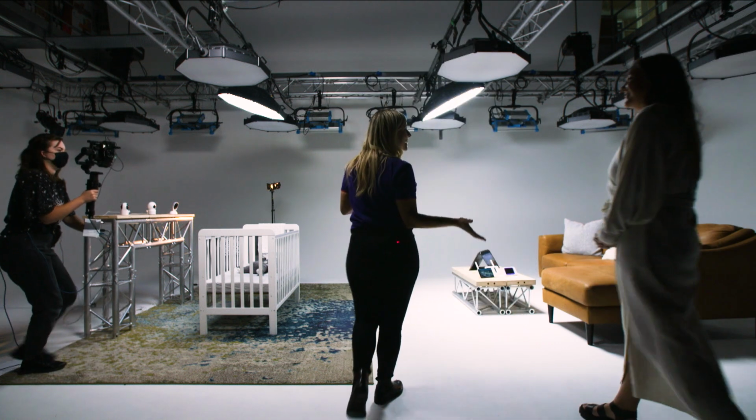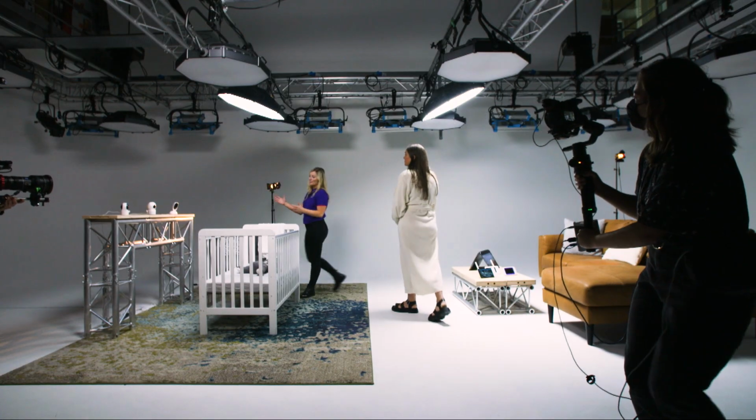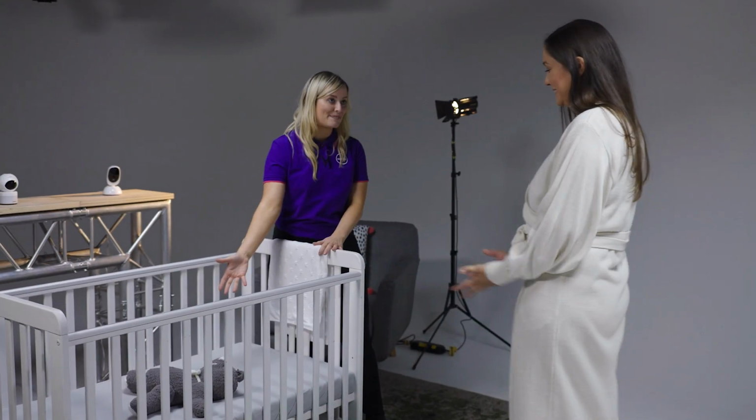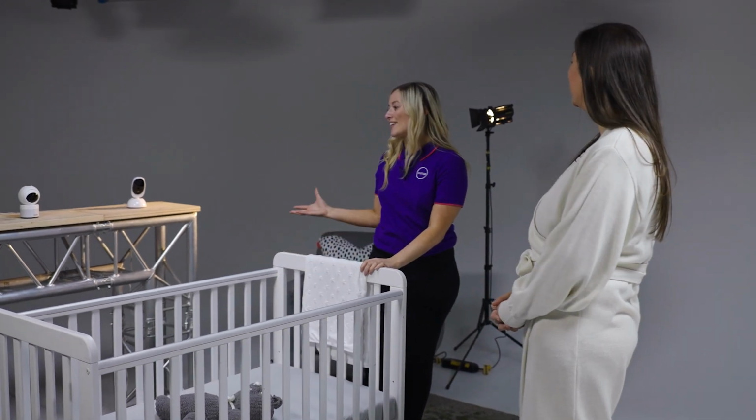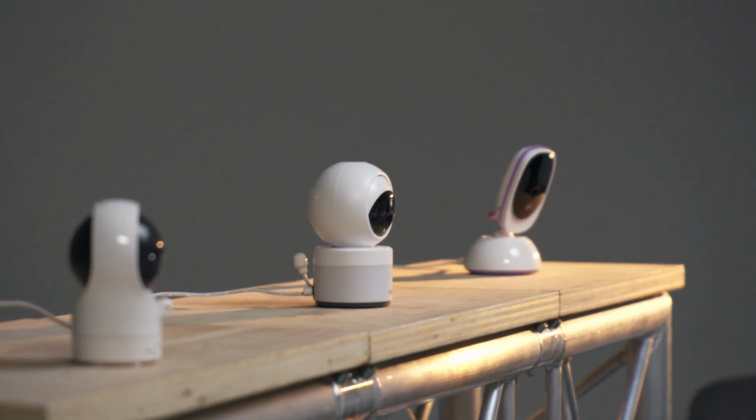Well, Clare, welcome to our test lab. Thank you. We've got everything set up. We've got our camera crew. Of course, we've got our monitors here. We've got all of our cameras set up. And we've got the cot with Teddy Bear for refuge. And of course, we're looking at the monitors today because technology has improved and advanced so much. And there's loads of choice now as well.